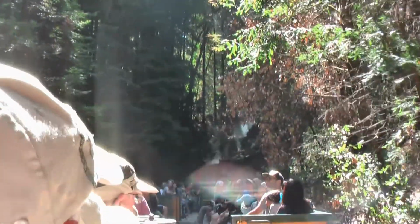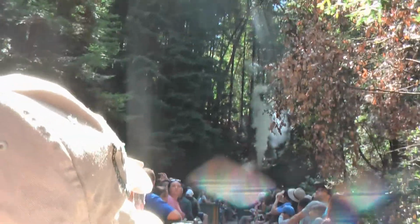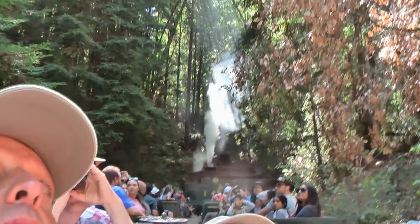Look at all these big burnt trees. They're all charred, but they're alive and they're healthy. They're slowly recovering. They're going to be just fine.